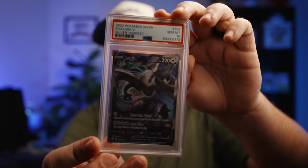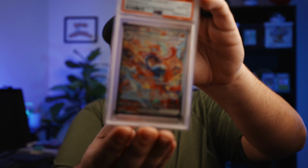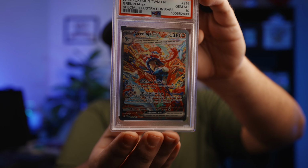We made sure that we worked out a deal where we were both very happy and could be content with the deal. The two big cards were the ones that I was most excited about: this beautiful PSA 10 Lugia V from Silver Tempest. Incredible card, love that card. And then we had the Twilight Masquerade Grail, the PSA 10 Greninja. Super excited about both of those cards. Those were the big sticking points for this deal. There are other cards in here that are worth a fair amount, a lot of Crown Zenith, a lot of Surging Sparks.